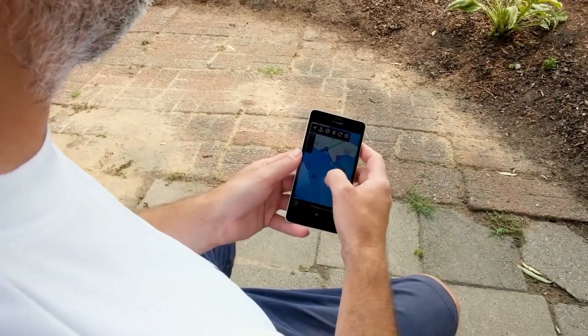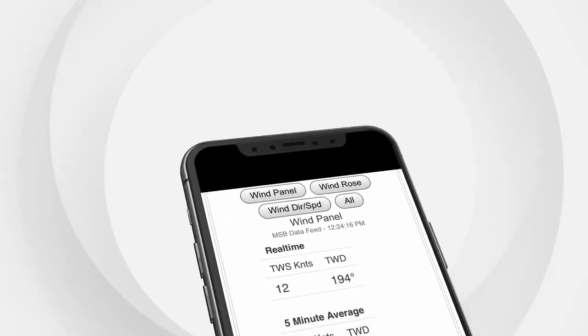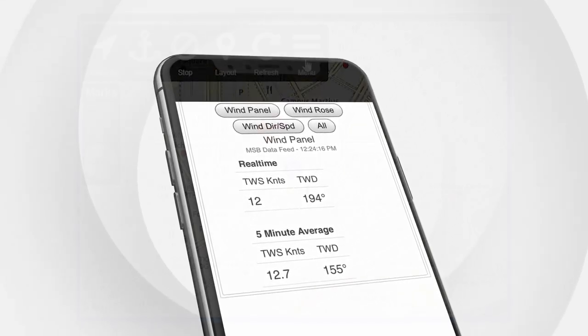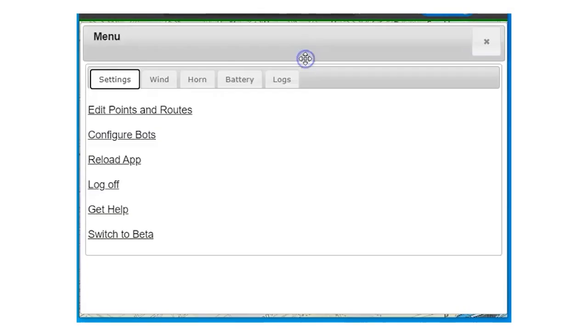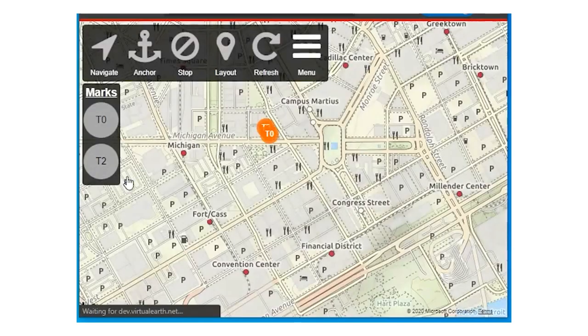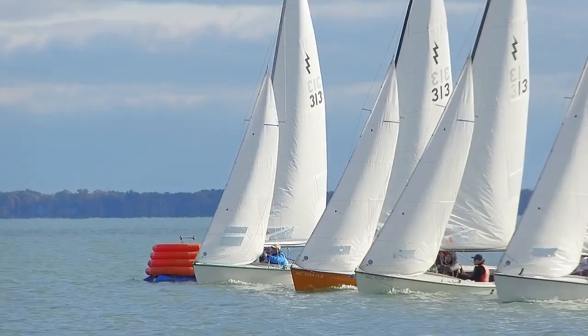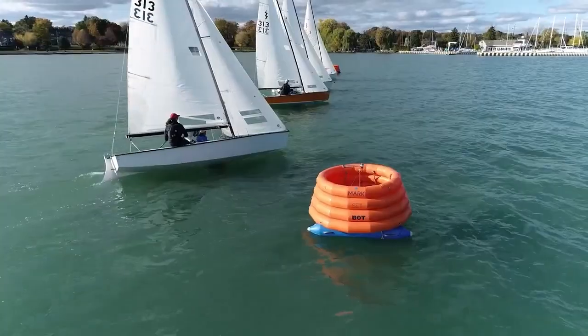You have a cell phone or a tablet that you control the bots with, and it's designed in its simplest form for you to be on the race committee signal boat, and you say what direction you want the course to be, and then you tell the MarkSet bots to go to that specific heading. It can control in the interface up to 7 bots, and if you think of a full race course, you've got your start, you've got a finish mark, you've got leeward gates, you have a windward mark and an offset. So we can control up to 7 with the app.